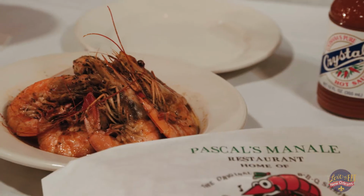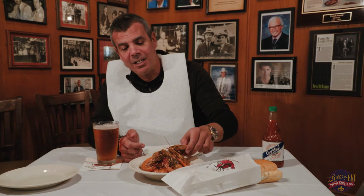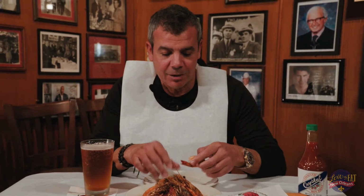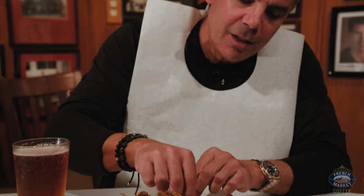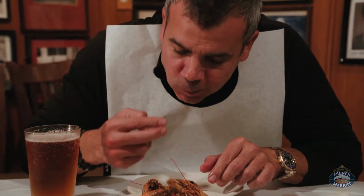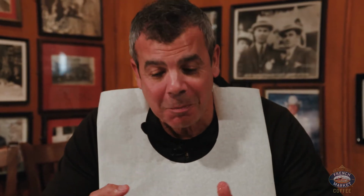So this is a nice little appetizer order of the barbecue shrimp. Can't wait to dig in. Here we go. And you've got to peel them here, so this is really unique. Then dip it into that great sauce right here. 1956, still on the menu. That's how good it is.